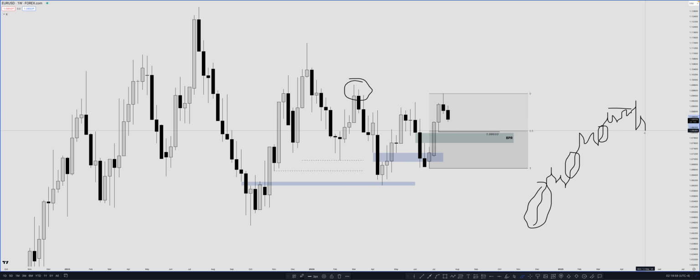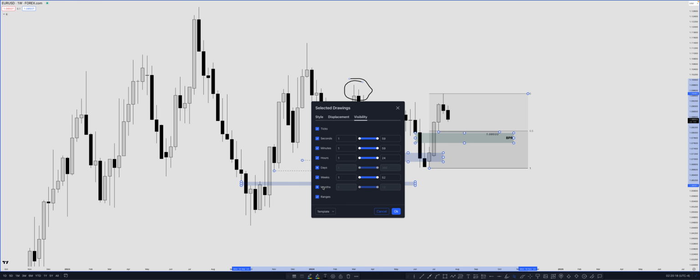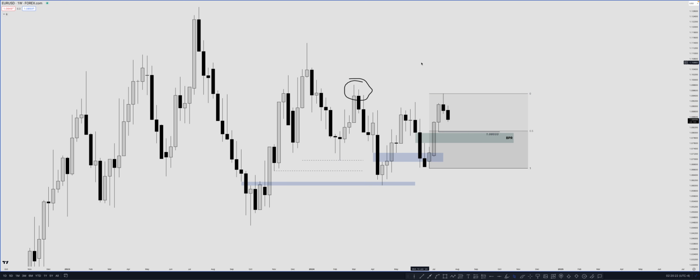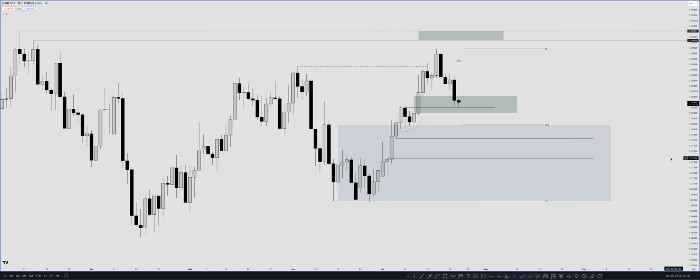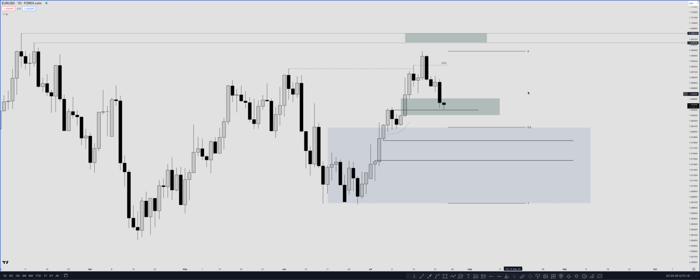And then what we see in those cases, it usually gravitates towards the equilibrium of this whole dealing range. So in this case, this is a very similar situation on the daily time frame of what we are seeing right now. Let's hide these drawings from all other time frames. Keep everything nice and clean. So this is the vision that we are currently seeing on the daily time frame right here.